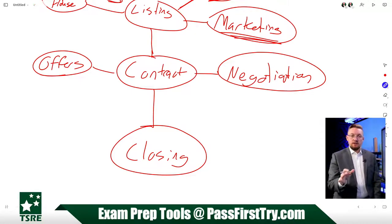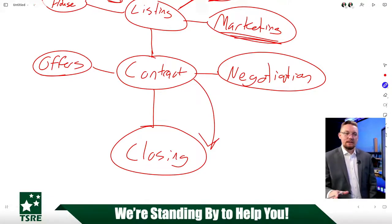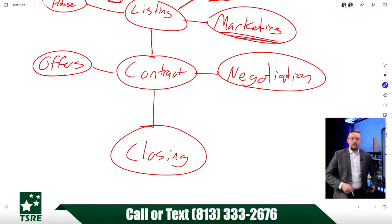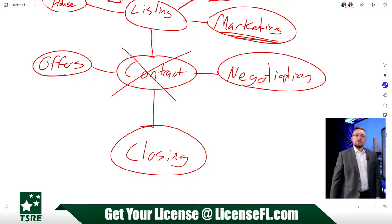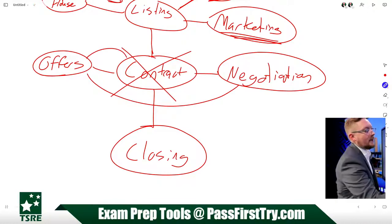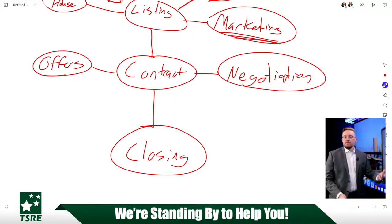But again, this is probably the biggest reason why going from contract to closing is a lot less work when you're working just with the seller and just on the listing side. You have different contingency periods and things like that, and you might fall out of contract. But if you've already got other offers on the table, it might just be negotiating some of those other offers to get back under contract. A deal could fall through for some reason.